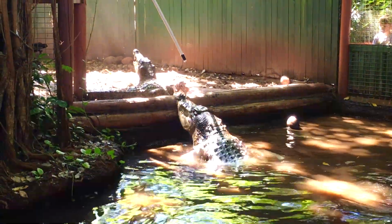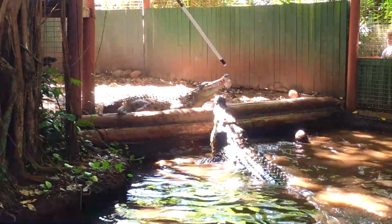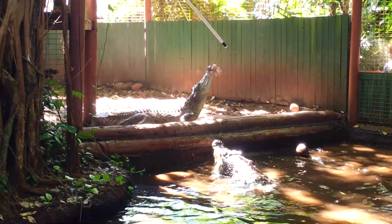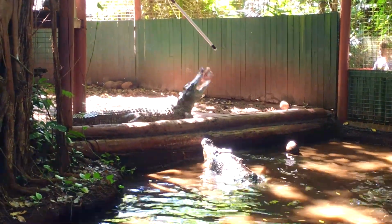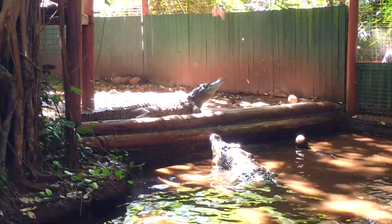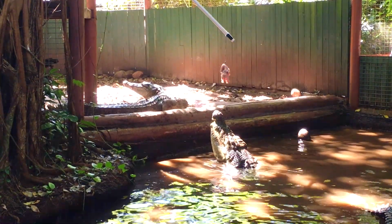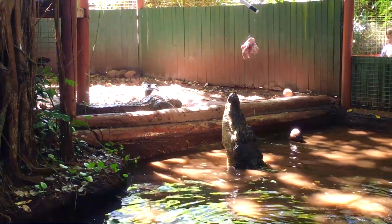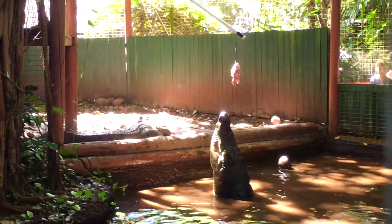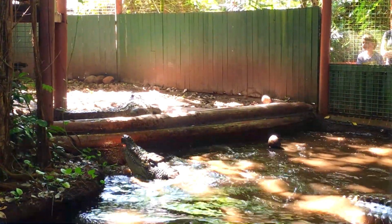Try to get him out of the water a little bit. He will be reluctant to do so, and that is simply because he is quite a heavy crocodile. If I get one more jump out of him, guys, I will check the time. We might have to move over to Cassius and go see what the big fella is up to.